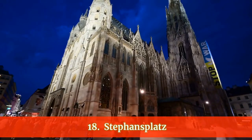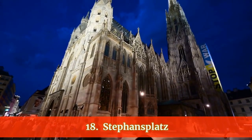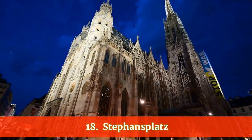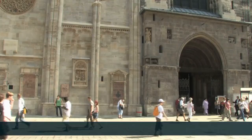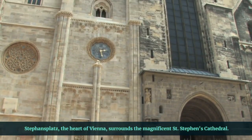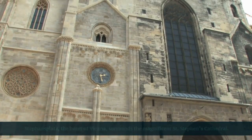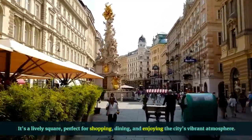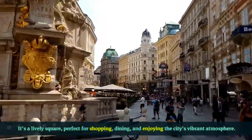18. Stephansplatz. Stephansplatz, the heart of Vienna, surrounds the magnificent St. Stephen's Cathedral. It's a lively square, perfect for shopping, dining, and enjoying the city's vibrant atmosphere.